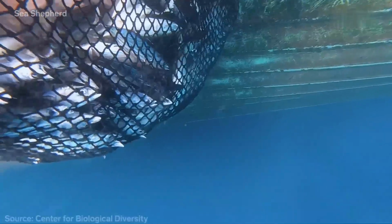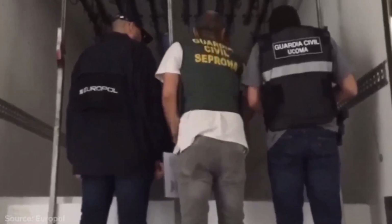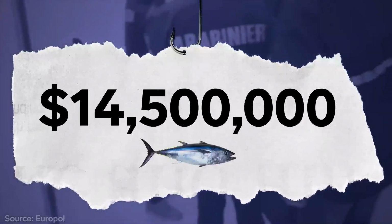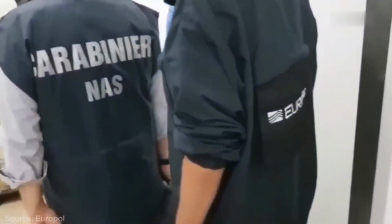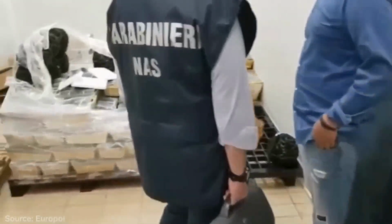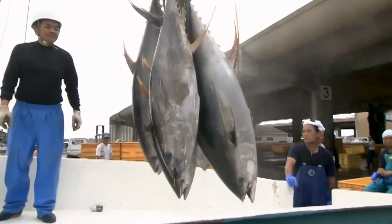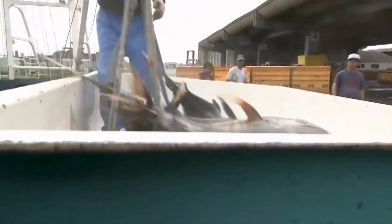Overfishing and illegal activity are a major cause. In 2018, Spanish authorities uncovered a group that sold over $14 million worth of illegally fished tuna between Malta and Spain. Police arrested dozens. The tuna fishery is especially difficult to manage because tuna are migratory in nature, and as a result, vessels targeting tuna are usually fishing across multiple jurisdictions.